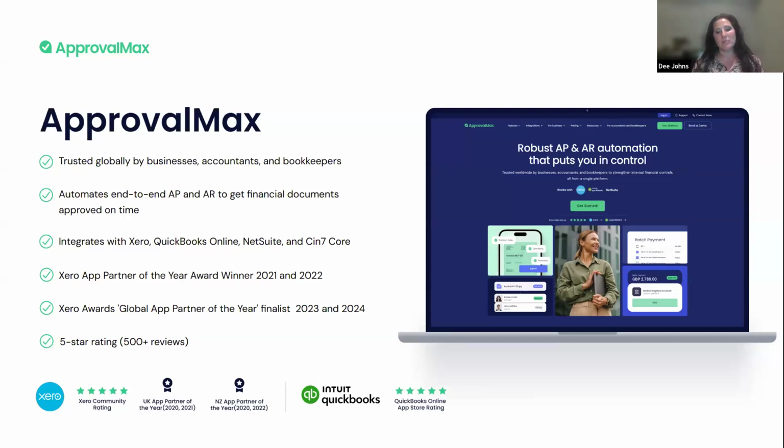We're also thrilled to share that ApprovalMax has made Xero's top app list of 2024. We were recognised as one of the most popular apps and most recommended by advisors in both Australia and the UK. A fantastic milestone for us all.